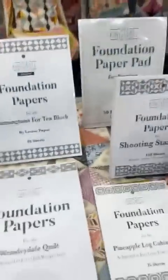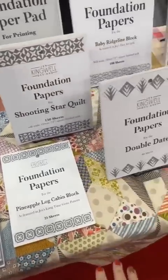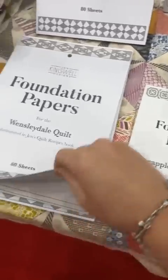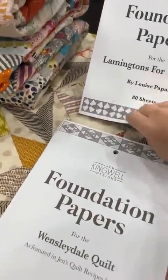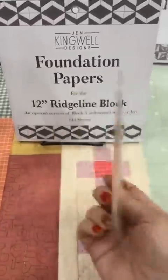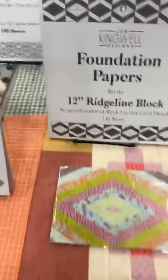She's got great patterns and great support with the foundation papers and the templates to go with it. So they've got a little sticker on them, so I don't want to open them up, but it's great that there's a couple of different ways. So there's a template, and then the foundation paper that goes with it.